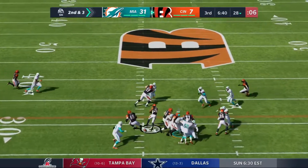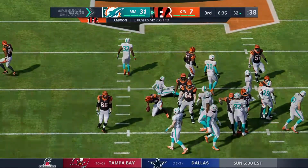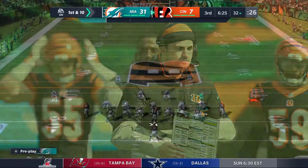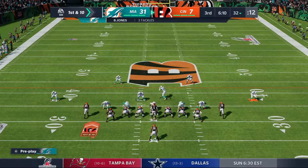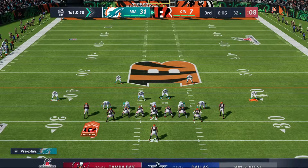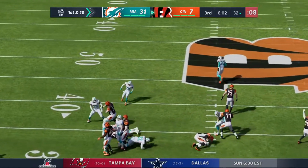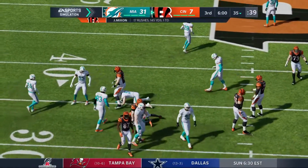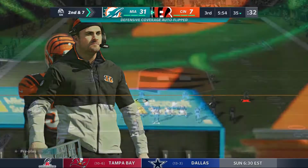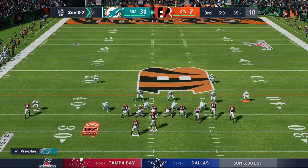Once again, they run with Mixon. And he's able to get out to the 32, brought down there. 4 yards the pickup, 1st down. 1st and 10 at the 32-yard line. They'll run with Mixon. Not much room to run. Just gets it to the 35 after showcasing his tough running. 3 yards on the pickup there, and it'll be 2nd down.